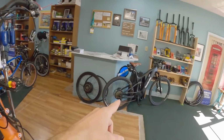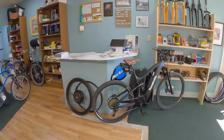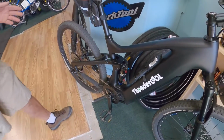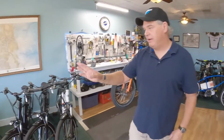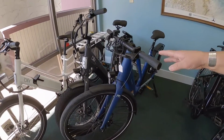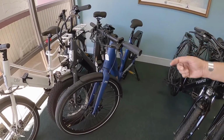What are the brands that you're excited about that you carry here? Because I see some full suspension kind of stuff going on. So this is a new one from Thundercycle. This has the new Bafang system with a torque system in it. A very wonderful 45-pound full carbon fiber electric mountain bike. Wow. We're carrying Blix for their cargo bikes. We've got Muon from the Dutch folks. This is the Aspire single-speed city bike.